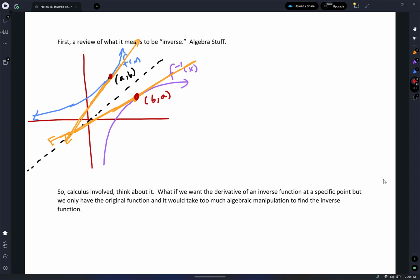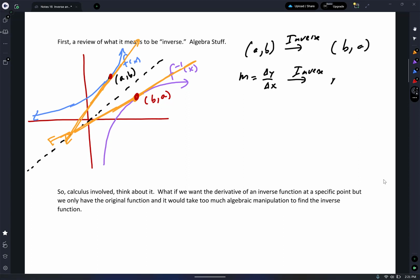Those are tangent lines. So what do we know? We know that if I have a point (a, b) and I find the inverse of that point, now my point is (b, a). Let's see, what else do we know? We know that if we have a slope, change in y over change in x, and I find the inverse, my slope is now change in x over change in y.